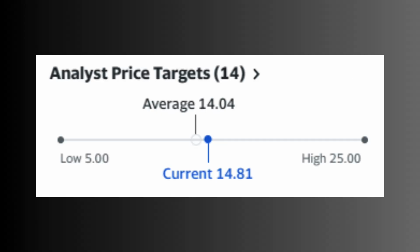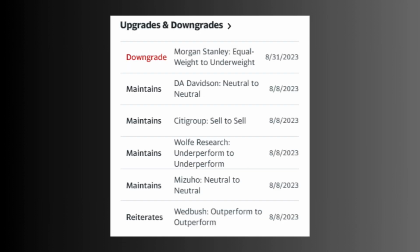Okay, now let's look at Palantir's stock and determine an optimal price point if you're interested in buying this stock. When we see price targets for Palantir, on the low end we see it at $5 and at the high end at $25, with the average price at $14.04 per share. Looking at the 6 most recent recommendations, 5 maintain a neutral to bearish rating, and the most recent was a downgrade.